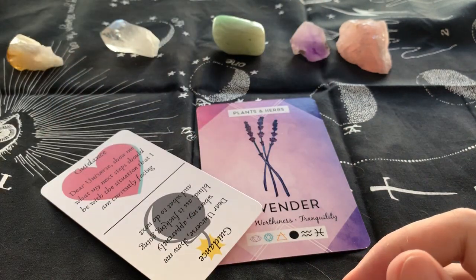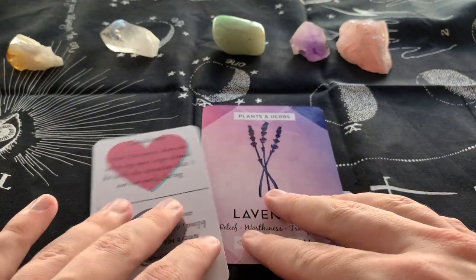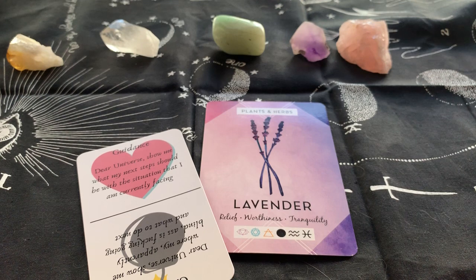So I think that these two cards go beautifully together, because when you think about how a lot of times we feel like we're not worthy. We don't feel like we're worthy of releasing what's holding us back. We don't feel like we're worthy of anything, because sometimes we feel like we've made too many mistakes, or whatever the case may be that's holding us back from feeling worthy.